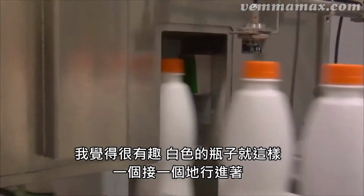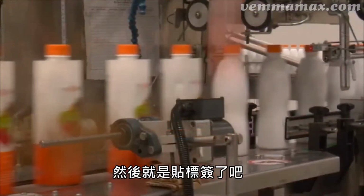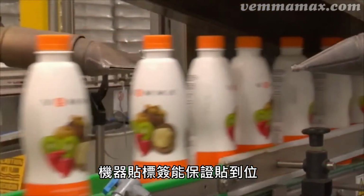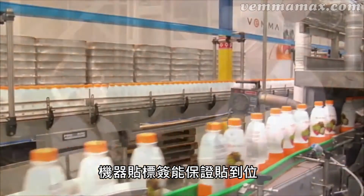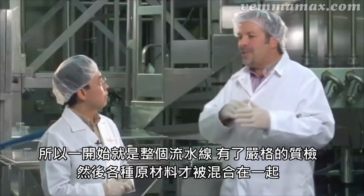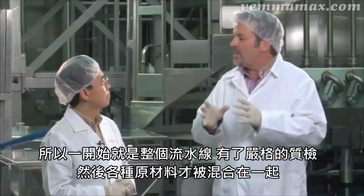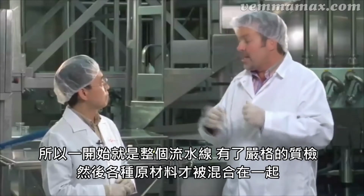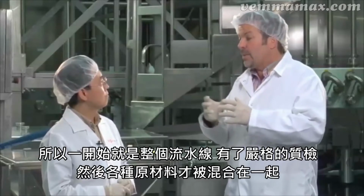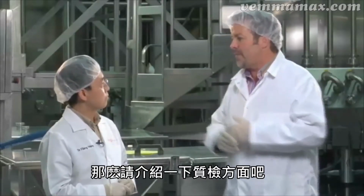As you know, these white bottles are coming down with their orange lids on the line, and then the labels come on there, and then it goes through a steam tunnel. Yes, it goes through a steam tunnel to make sure the labels are applied evenly on the bottles. It's very impressive. And during this whole process, talk to us a little bit about the QA/QC procedures that go on before the raw materials are actually blended together. But then tell me about the quality control processes that go on during the manufacturing process.